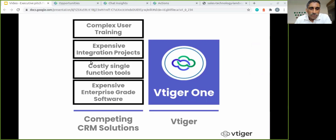So with Vtiger One, your sales reps and help desk agents have everything they need in one place. And this is what will enable those delightful conversations. So instead of the traditional approach of multiple products for each function, or within a function, multiple point products, with Vtiger you have this one product that helps you leverage all the conversations and provide the one view.